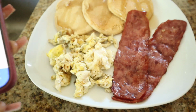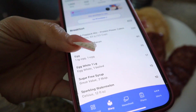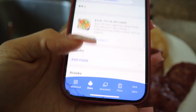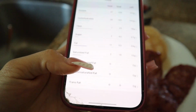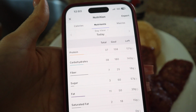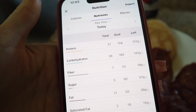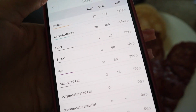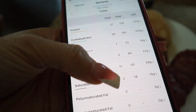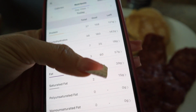I'm going to enjoy this breakfast, and if you want to see the overall macros for this meal, since it's the only one logged, we're going to go down here to nutrition, and then it shows you the full macros for this meal: 37 protein, 38 carbs, and 11 fat. That's a really good balanced breakfast. Obviously, if you add more food throughout the day, it's going to show you how much you have so far, your goal, and what's left.